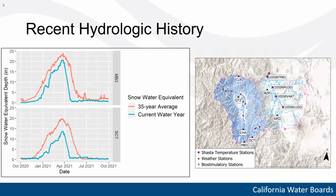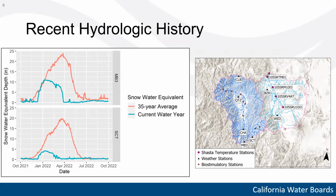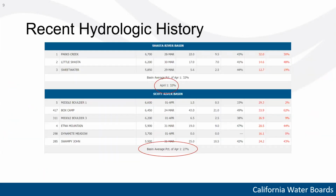Just going to look at this quickly. Snow pillow was still well below average at both stations, Middle Boulder 3 and Scott Mountain. And then if we look at the snow course, still below average, not quite as bad as the year before, 84% in the Shasta, 73% in the Scott. Then where things really hit the fan was in 2022. Really low snow numbers at both stations, most of it also melting off pretty early at the end of March. And then you can see the snow course information, 32% in the Shasta River and 27% in the Scott. So very, very low numbers.